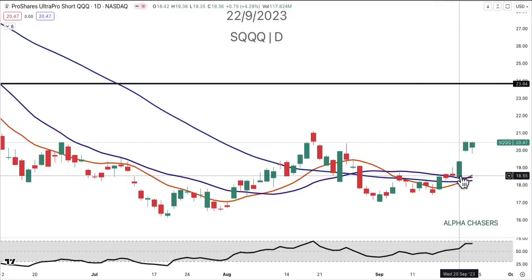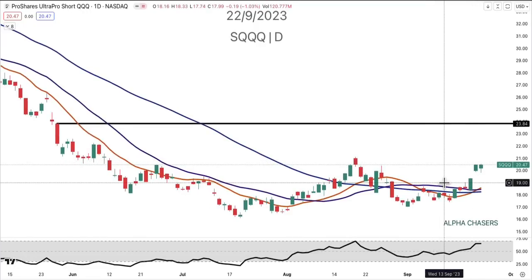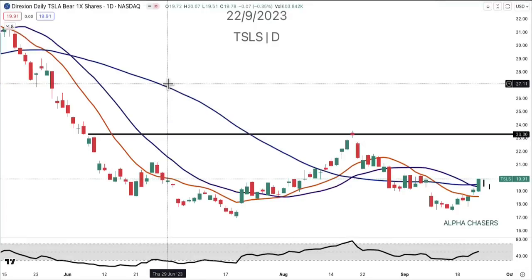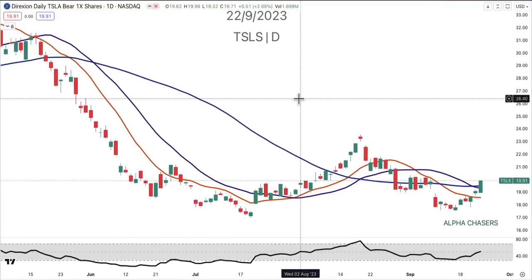You can see the 55. This was a great time to get in. We talked about it in the room. We didn't do it because we had others on that we were trading. And you can see how this is acting right now. And you can see what's going on there. Very specific here, guys. Go back and take a look at what we said earlier about where we're at in regards to stocks on the 5-day moving average as well.